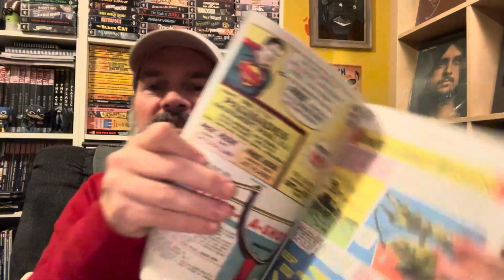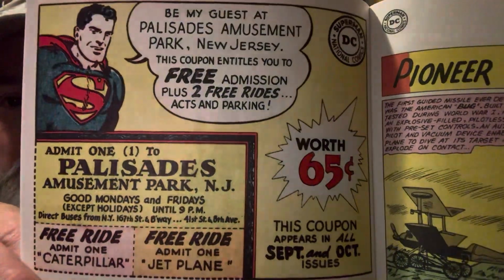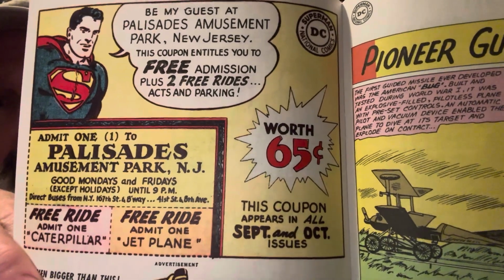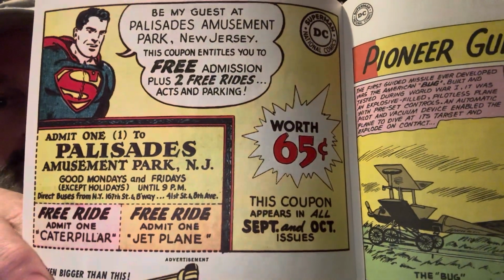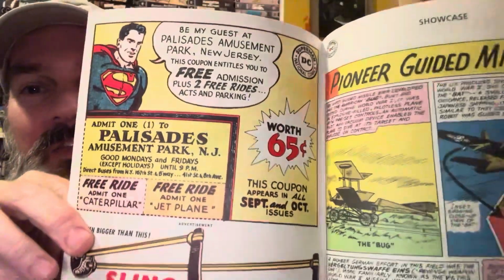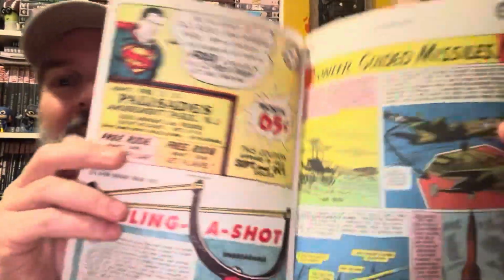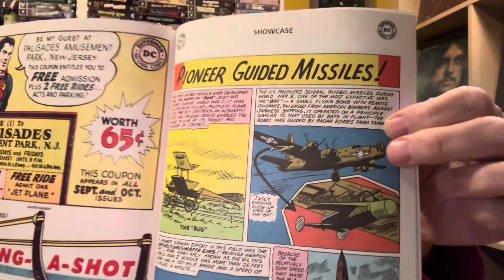I also found these ads for entrance to Palisades Amusement Park, and with this ad, you would get also 2 free rides. Imagine if you cut this out of this magazine. Like, this is worth so much money, the original, and to have that page gone because you went to the amusement park.